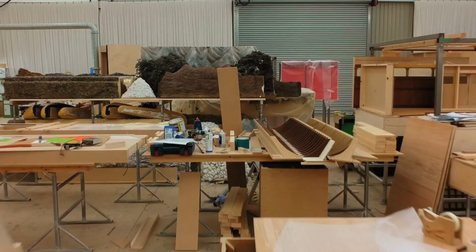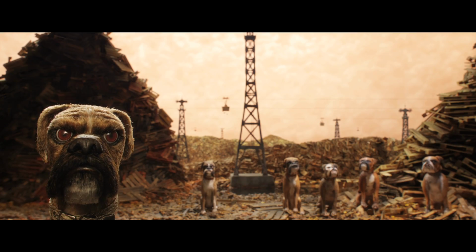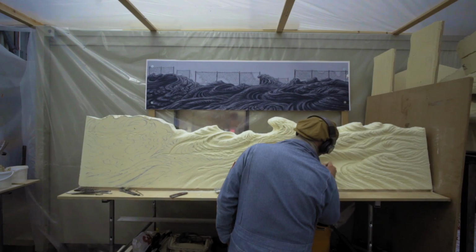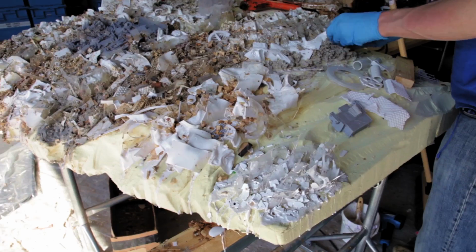And there were 2 ways in which sets could get built. One is traditionally what you think of as carpentry and paint and that sort of thing. But then, because so much of it is a trash environment, our set dressing crew, led by Barry Jones, would oftentimes create sets kind of organically. It can't be too slick or polished.